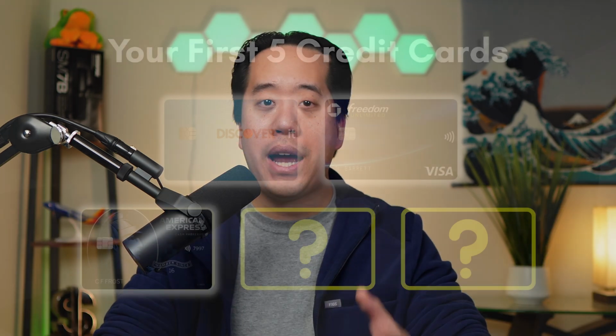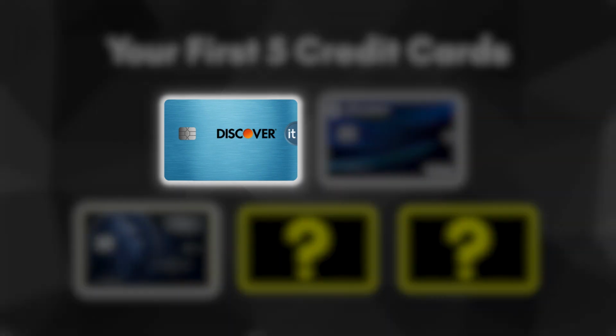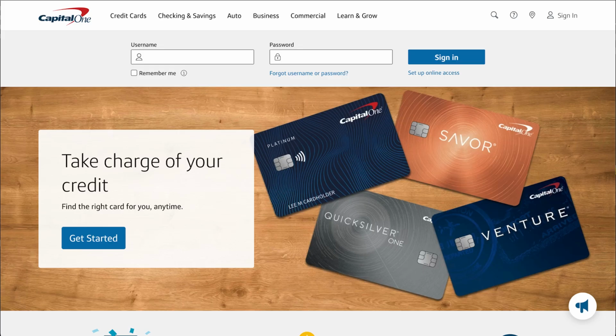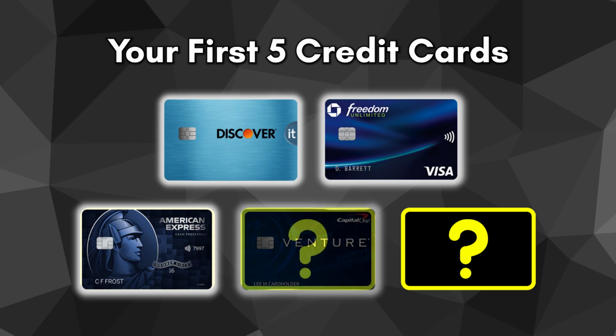At this point, we've maximized our cashback match with the Discover It card and have been building credit history with Chase Bank and American Express as well. But I'm sure you've noticed that we're missing one important bank that's become much more relevant in the credit card market recently, and that issuer, of course, is Capital One. And so the 4th card will be the Capital One Venture card, but hold on, I think there are 2 pathways you can consider going with here.